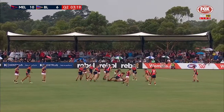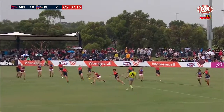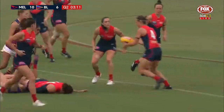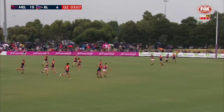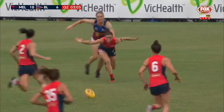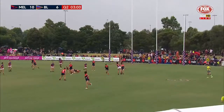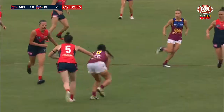It's like a game of rugby union in there at the moment. A real scrimmage. Fires out. Phillips can't quite pick it up. Dumped in the tackle there for the Demons was Clifford. Comes out the way of Zilke. Really great at ground level there, Zilke. And to Pearce. Kick was smothered by Zilke. The two captains going toe-to-toe.